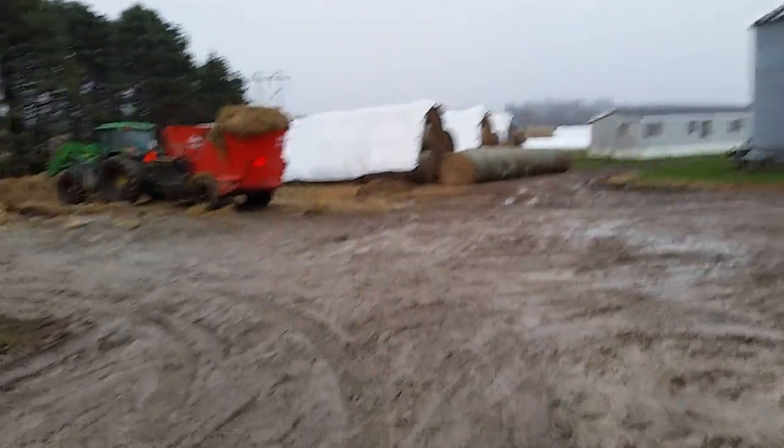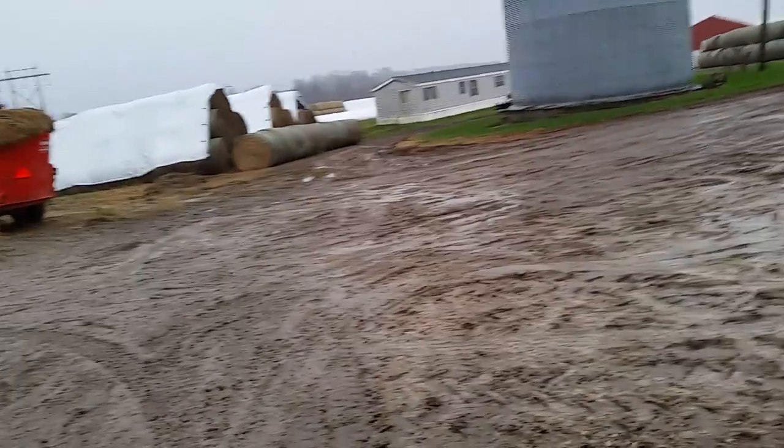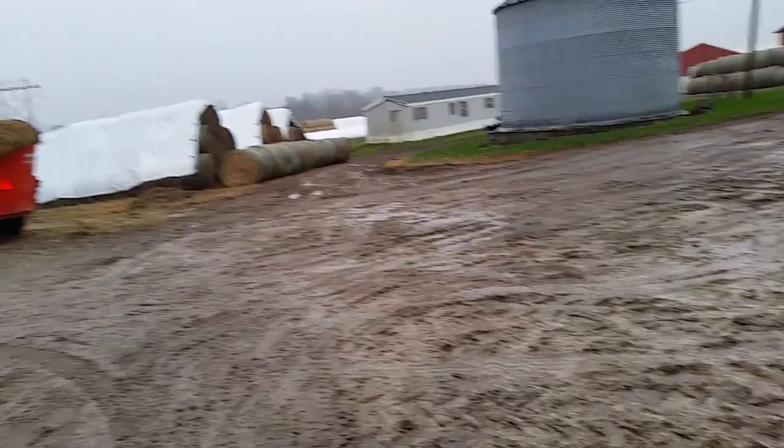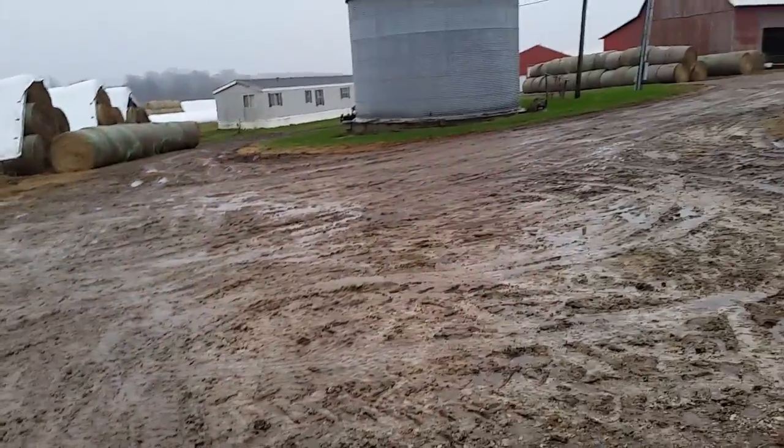So this weather is good for nothing. We can't do anything. Fields are too wet to haul manure or haul bales or what have you.